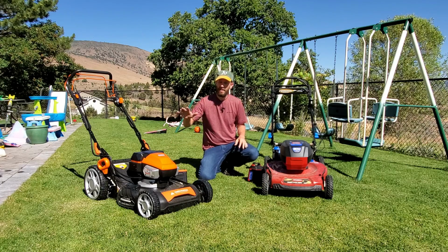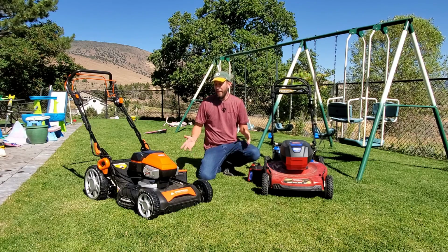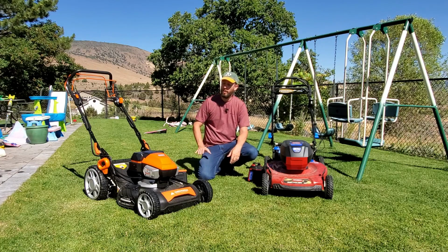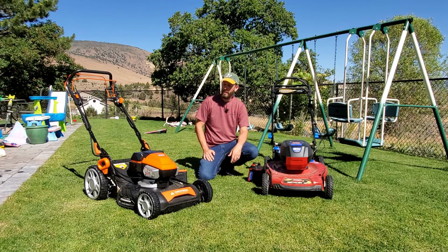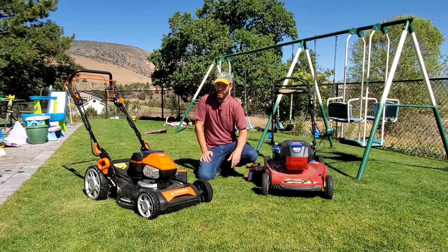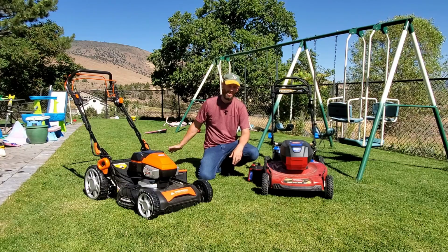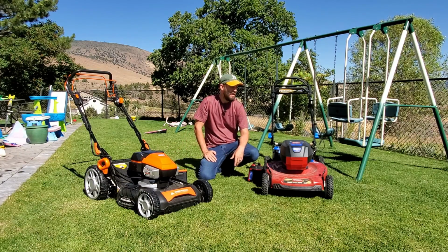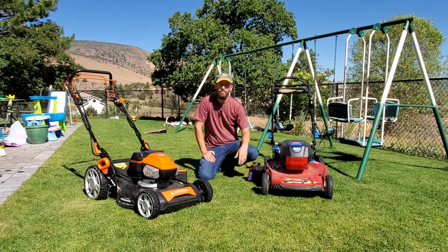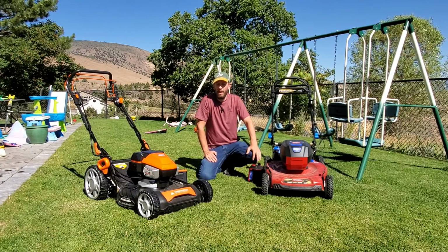This seems more powerful because of the big 120 stamped on the side of it, but it's just not the same. I posted a video about a week ago comparing this to an 80 volt Greenworks Pro, and in that video I pushed it through a really thick patch of weeds, really tall weeds, and this got through it, but it labored, and the Greenworks Pro just went straight through it like nothing. This is comparable to the Greenworks. It's going to go through the toughest stuff, just like you would expect a really expensive high-end mower to do.